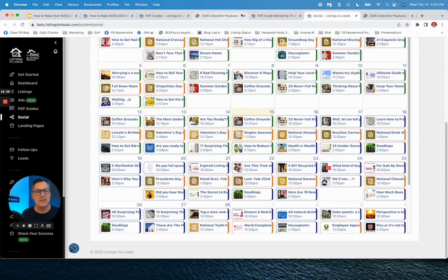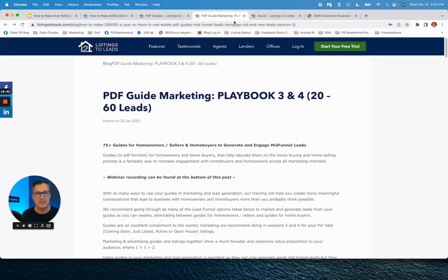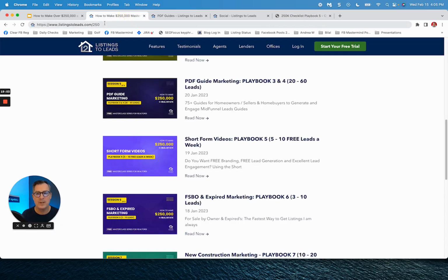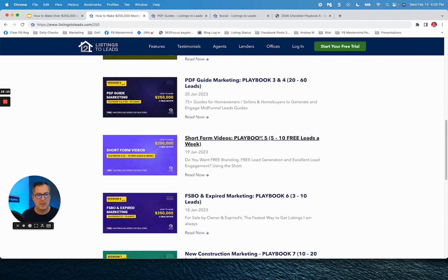And then let's go back to the playbook or to the checklist. All right. Let's get rid of that one. And here we go. So for the checklist, there's always, we put 3 here. Usually every week, there's between 2 and 5 different scripts. And then the last 3 here, local review, right? So again, when you scan that QR code, or you go to listingstoleads.com/250. And if you scroll down, here's short form videos, Playbook 5.